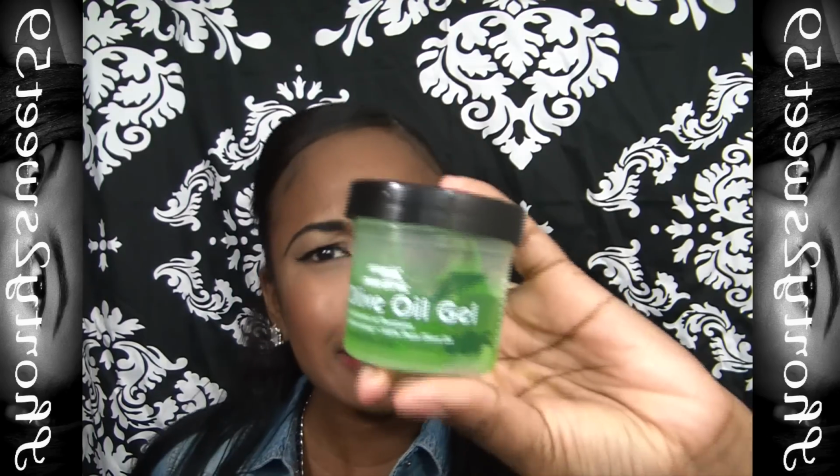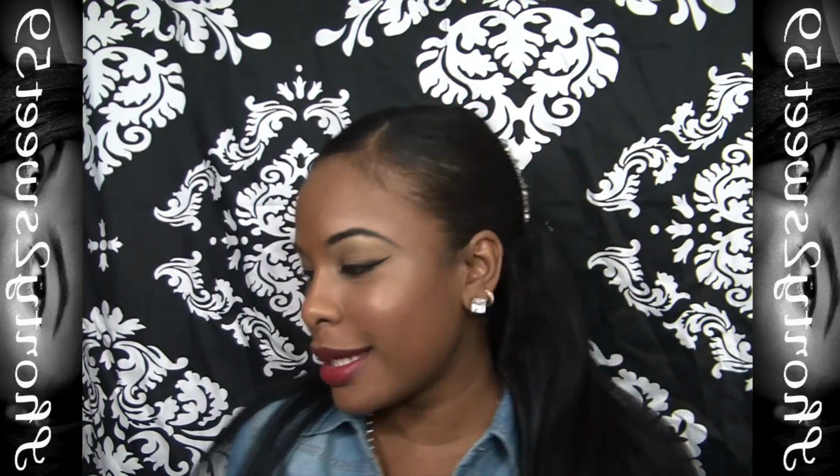Now, this little gel, so cute. I got this when I bought the Afagee stuff. The owner of the local beauty supply store, I saw this and I was like, do you have the big one?